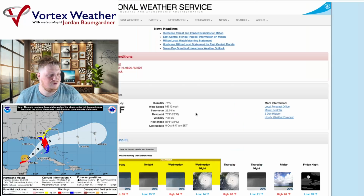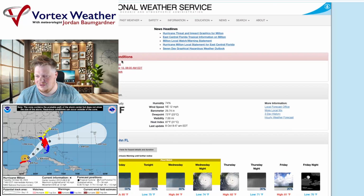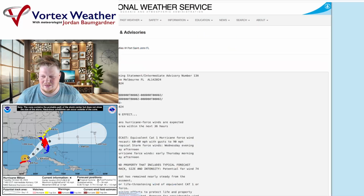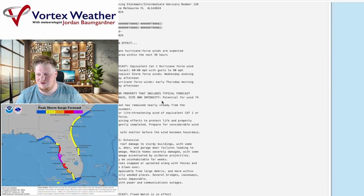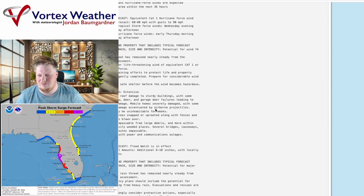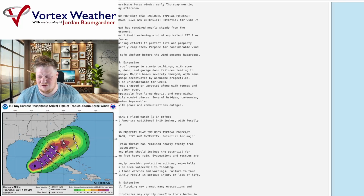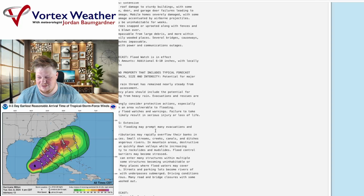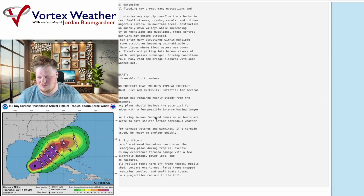And just for all the folks on the east coast of Florida, we'll go ahead and take a look at this hurricane warning. Again, equivalent Category 1 hurricane force winds, 60 to 80 with 90 mile per hour gusts. Obviously, it's a threat to life and property. Still potential for it to be a Cat 2, although I just don't see it right now. Again, 6 to 10 inches of rain. Tornadoes possible.